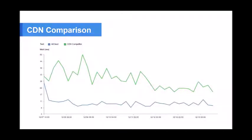And here's the report run by Catchpoint comparing Alibaba Cloud CDN with a major competitor within China. The blue line is our performance, and you can see its latency is definitely significantly lower. I think it's due to our extensive CDN network and number of nodes.